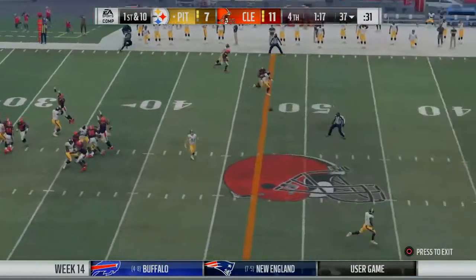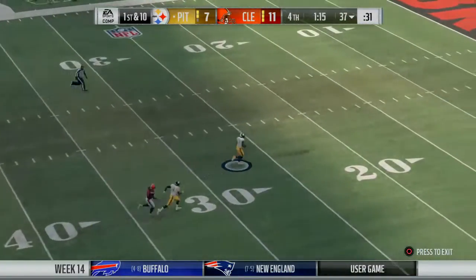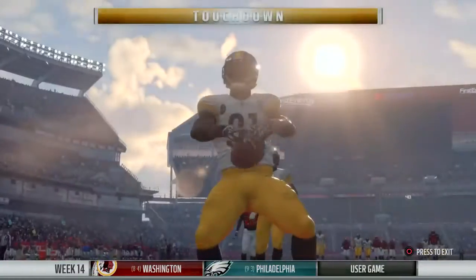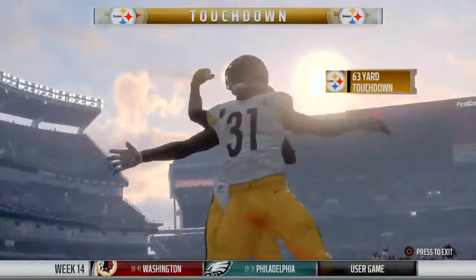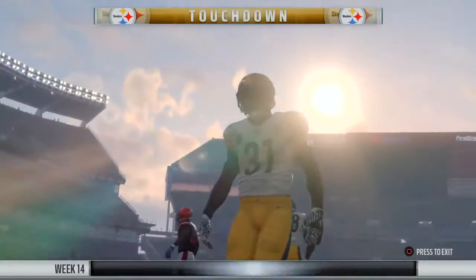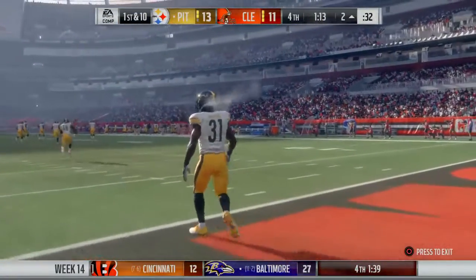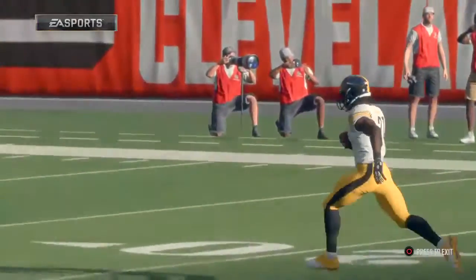Back to throw. He's going to hit his man out of the backfield. Complete. And into the end zone. Touchdown, Pittsburgh. A great effort there with his 14th touchdown of the year, second of the game. And the Steelers have taken the lead here in the 4th quarter.